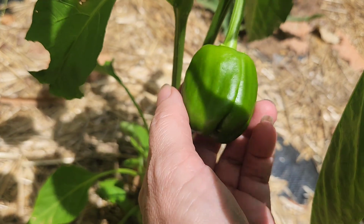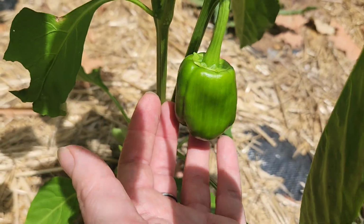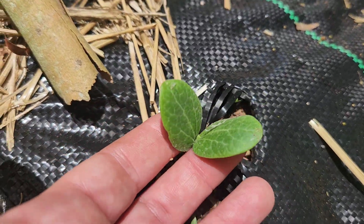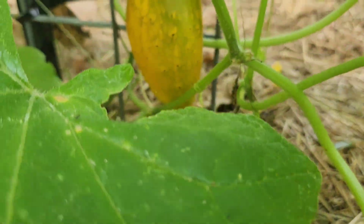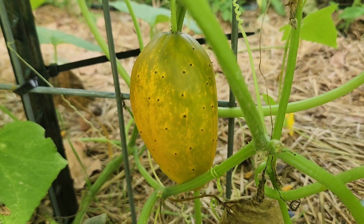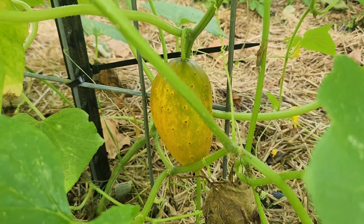Got bell peppers. Look at that. I'm gonna be harvesting bell peppers soon. My succession sowings of squash are coming up in all the places. I forgot a cucumber down here. I don't know how much more this plant will do now that it's making seeds, but I did want to save the seeds for next year, so that one will give me what I want.